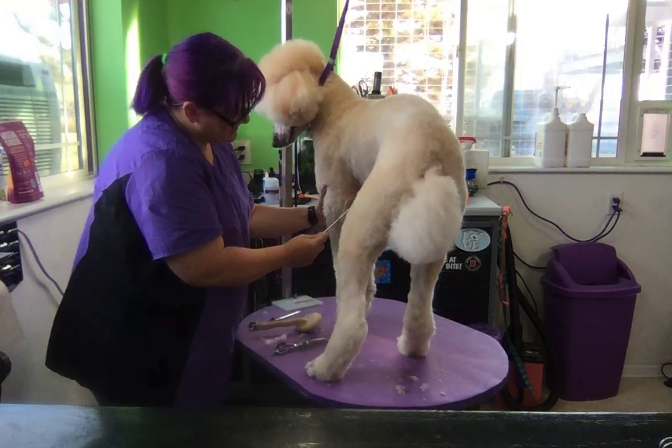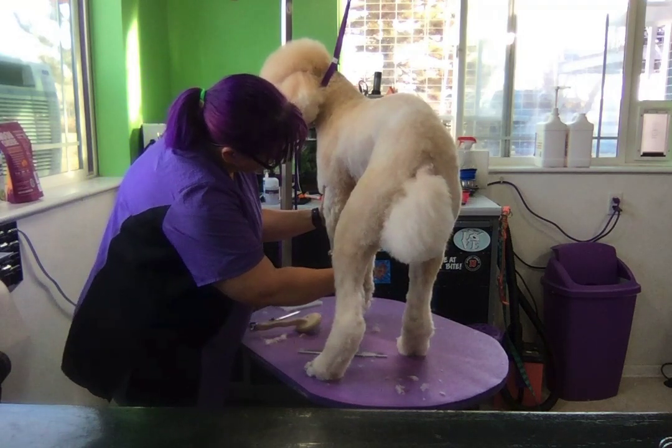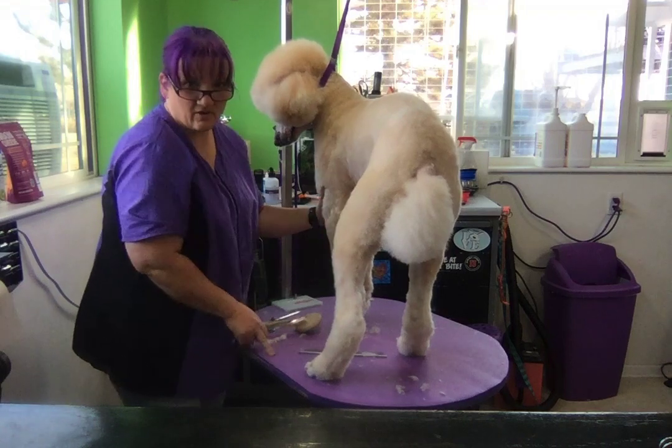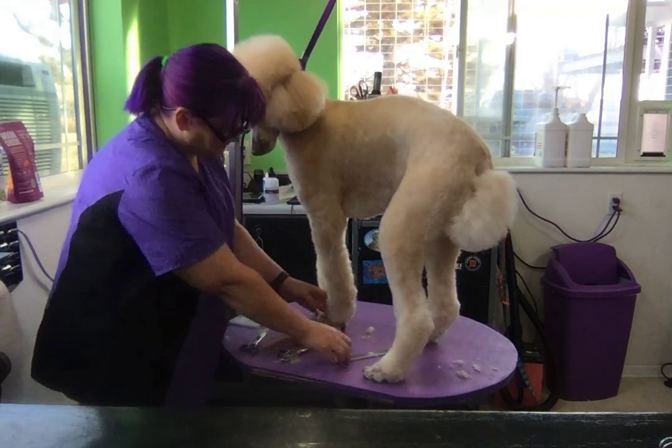There's always hair in the armpit that I can never get with the clippers, so I twist the skin. You couldn't even see that. So I twist the skin so that I can get the hair like that.